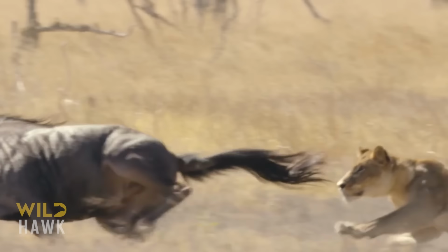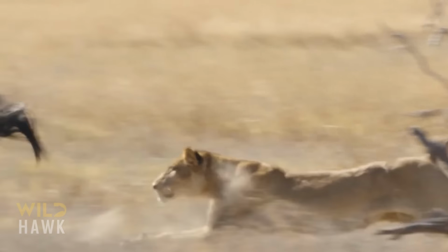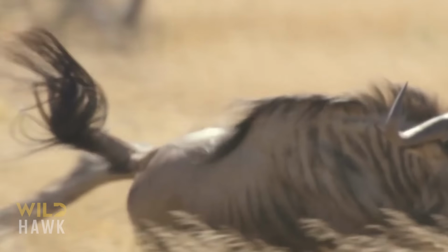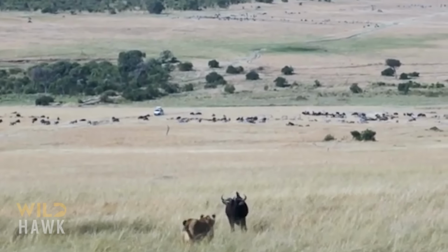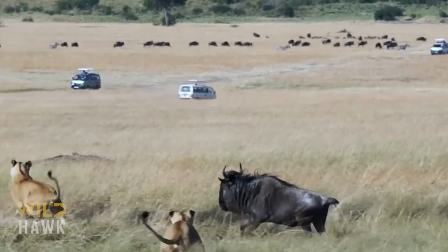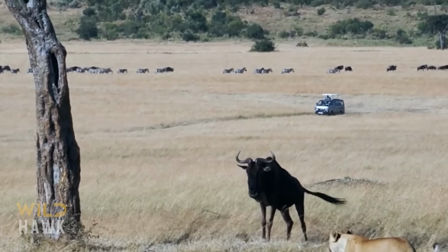Instead of fleeing, the wildebeest turns decisively. Its horns lower and hook onto the lion's front legs, forcing the predator to stumble and retreat to regain its balance. The advantage shifts in just a few short seconds.